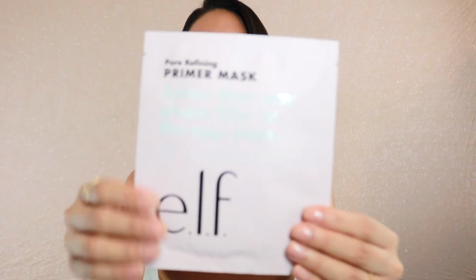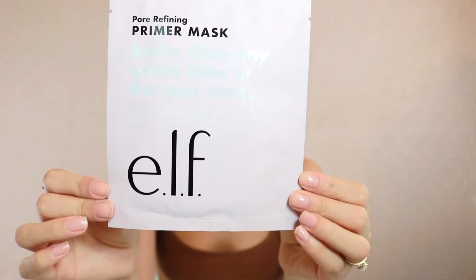Okay, so another mask that I want to talk about is seriously so good. e.l.f. is killing it with their face masks. This one is called the Pore Refining Primer Mask, better than any photo filter in the App Store. It comes in a pack like this. It just comes with one mask, and I've used this probably about 4 times, and it really does make a huge difference. I don't know why I didn't use it today. Oh, well, because I only have one left.